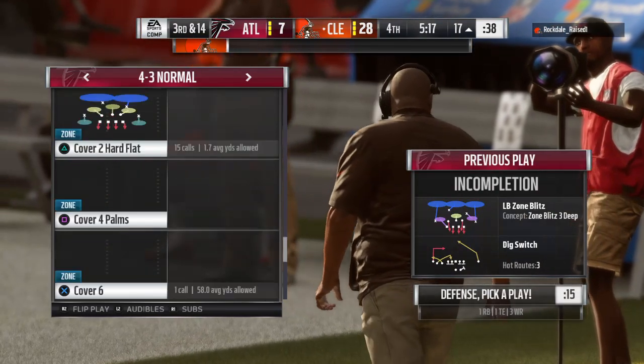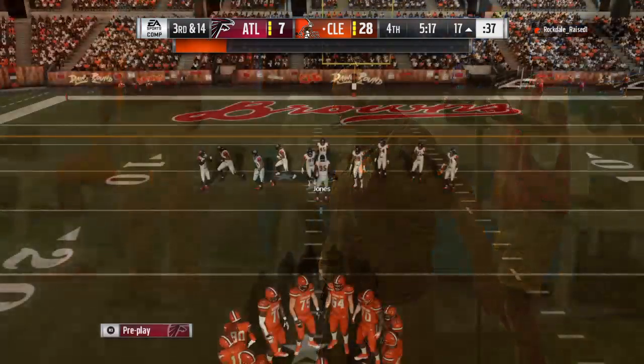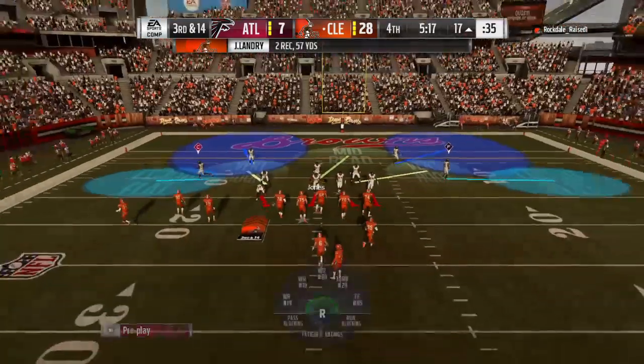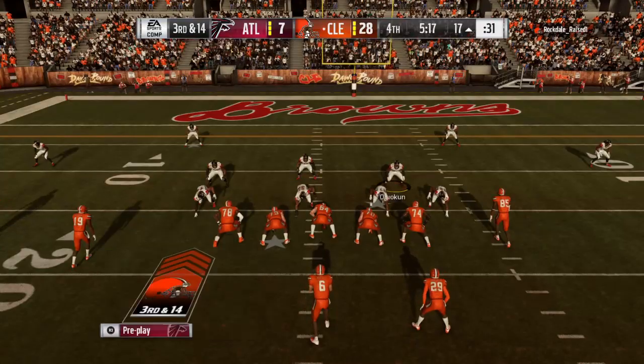Not only did they drop what looked like an interception in the end zone, they blew a golden opportunity to shift the momentum. The Browns on third down. They've converted 4 times out of 6. Not bad. This is 3rd and 14.